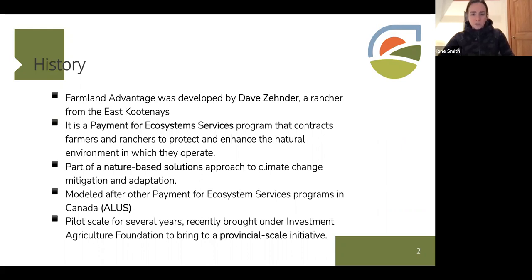It's part of a nature-based solutions approach to climate change adaptation and mitigation, which is just a fancy way of saying it's letting nature do the hard work of flood mitigation, of cleaning water, of keeping our air clean, providing habitat for species at risk, and so on. One of the more popular programs in Canada is called the ALUS program, and that's based in Alberta, the prairies, and parts of Ontario as well.